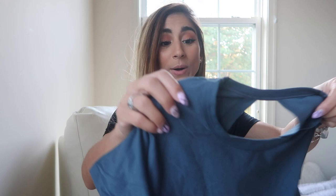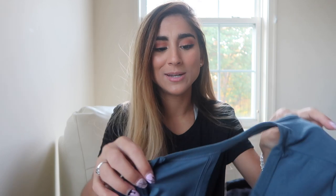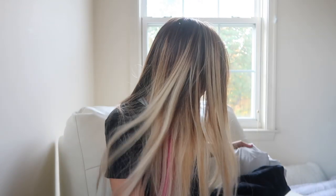So my next favorite thing from this launch is going to be this shirt. I have no idea why I started talking like that. This shirt, for sure. This shirt is so freaking cute. If I'm going to dinner or going somewhere, I'd wear this, and I'd also wear it to the gym because it's just that nice.